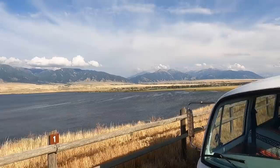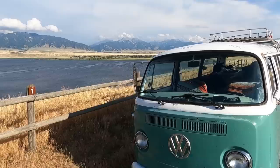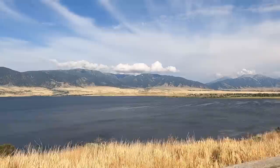Says Aunt Sheila's number one. Alright guys, that is Lake Innes, Montana. Beautiful spot. There's a fellow standing behind me. He's in like a 77 Chevy, maybe a GMC RV. It's pretty cool. And yeah, it's really quiet out here. It's a little windy, but let's check out the Blue Eddy.